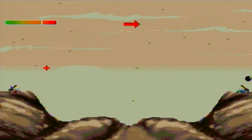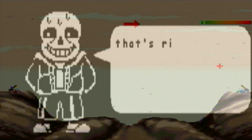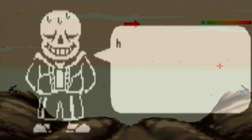I actually got to a round where the wind was blowing so hard that even at a 45 degree angle and maximum power, the enemy could not shoot the cannon far enough to hit me. So it employed a flawless technique. Yep, that's right. It's literally nothing. And it's not going to be anything either.